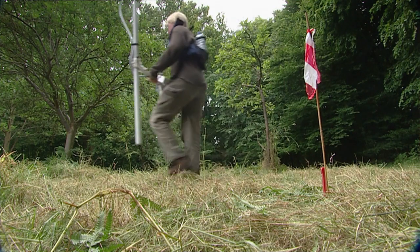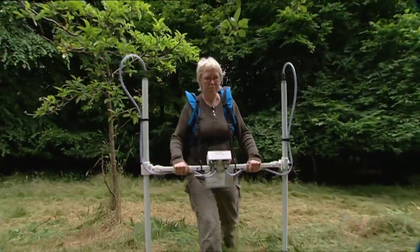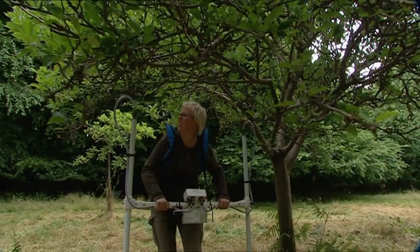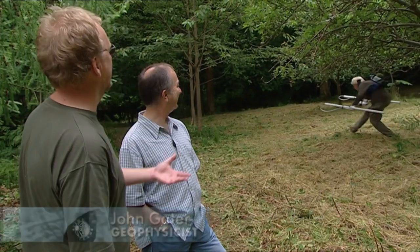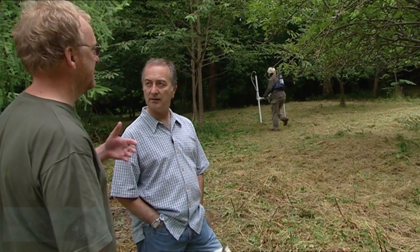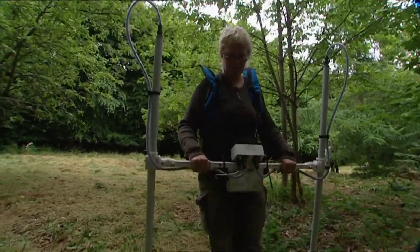And geophys are also having to adapt to the terrain in their hunt for the industrial area. John, I have to tell you, there's been a certain amount of grumbling from your team about the fact that you're making them use such cumbersome equipment. It's actually because the archaeology is so deep here. We won't reach it with the normal instruments. It's meant to be about a metre down. So this is ideal for sorting out that problem.